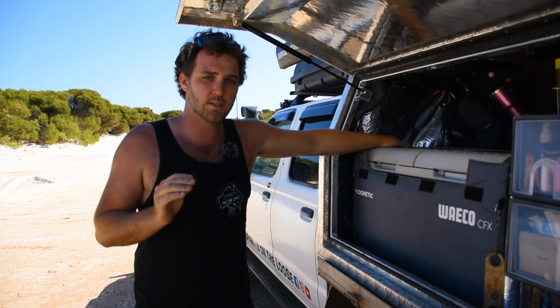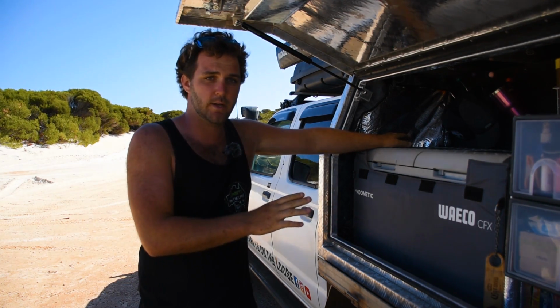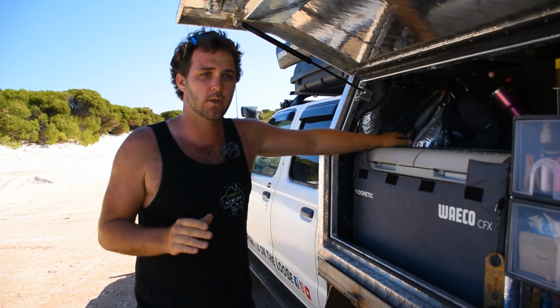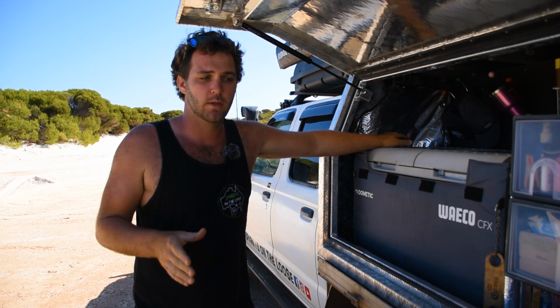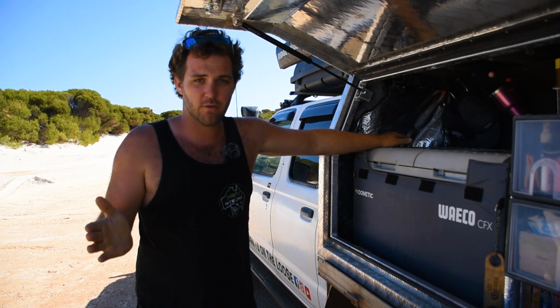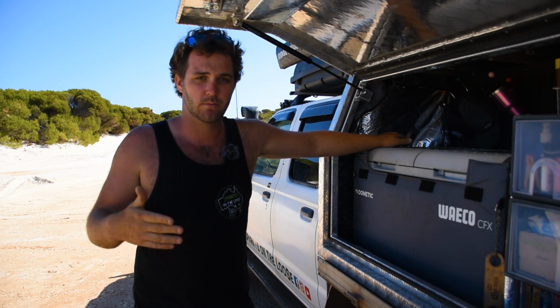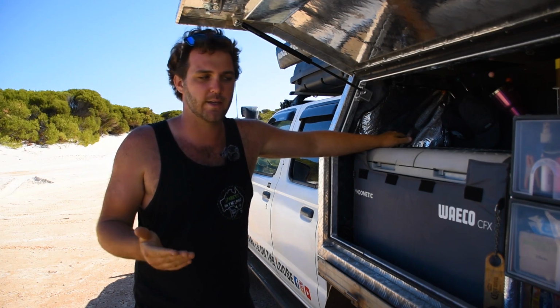What I've noticed is if I was to sell this fridge right now, secondhand, a lot of people want the Wi-Fi. So that in itself means spend the extra bit of money and get the more modern one, because for resale value, it's going to come into effect.